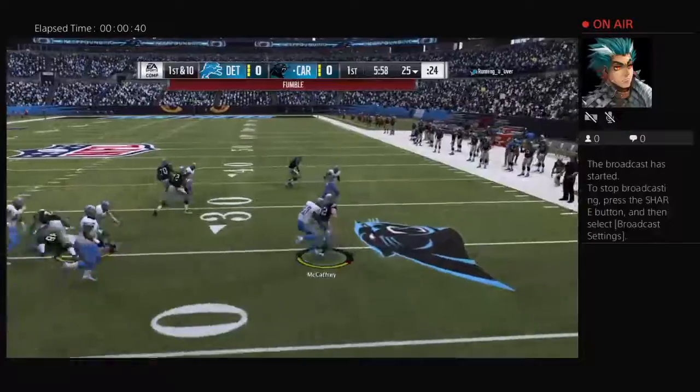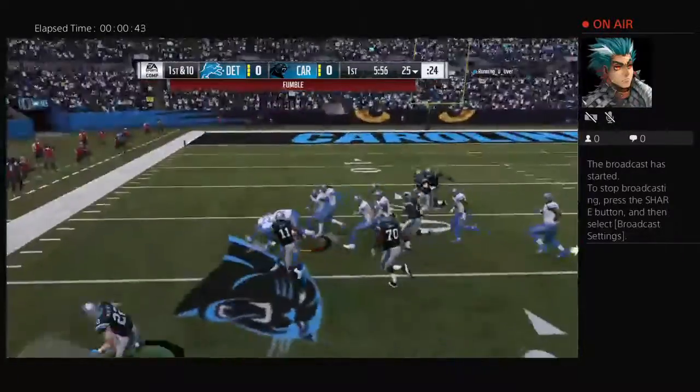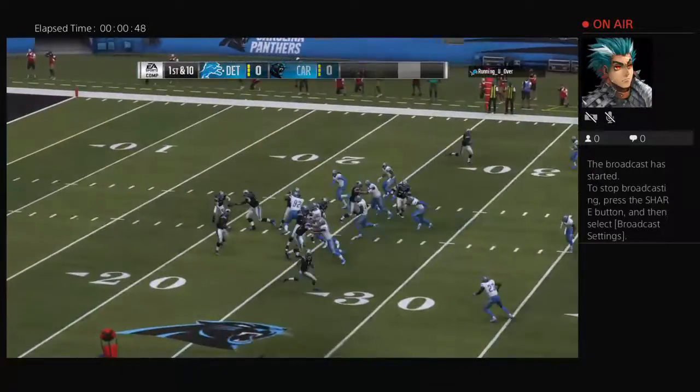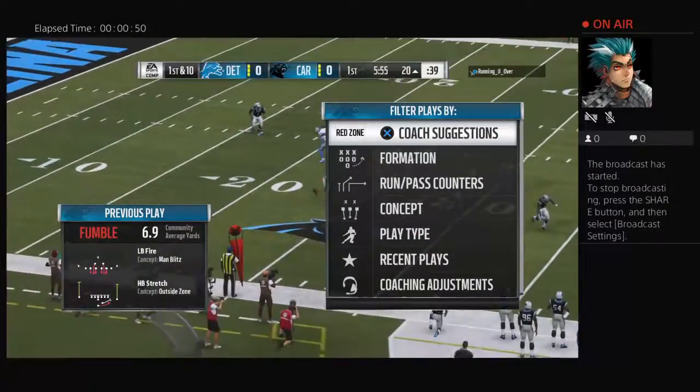First carry for Christian McCaffrey. And right away, he lost the football. So they've got the football, and they'll start right on the edge of the red zone at the 20-yard line.